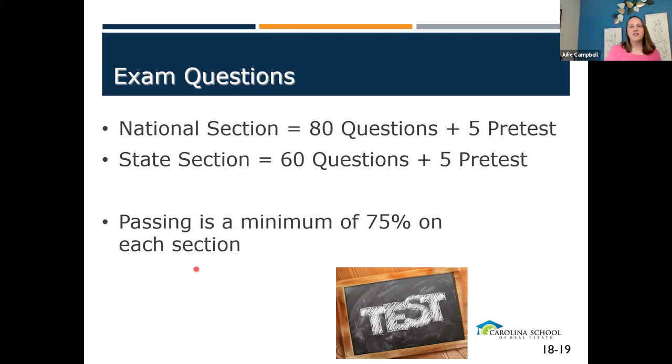Both sections also have pre-test questions, what I call test the test questions. You're going to have five questions that don't count for or against you. You have no idea which ones are real or test the test. What you're doing is vetting these test questions for future test takers. Do you know what past test takers did for you guys? They vetted these questions. So these questions on the state exam have been through actual test-taking candidates. These five pre-test questions don't count for or against you. Only 80 on the national, 60 on the state.